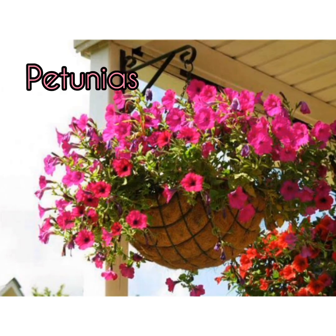Petunias. Petunias can be great for hanging baskets as they tend to mound and pour out over the sides of the basket. The cascading effect, along with plentiful blooms, makes for a beautiful addition to your home.